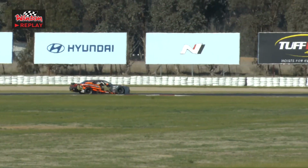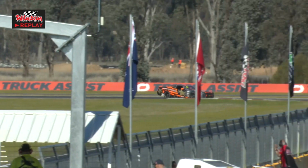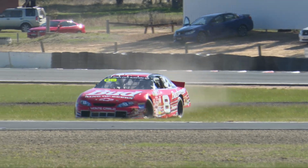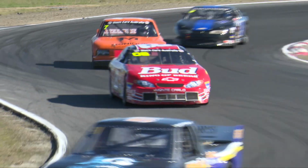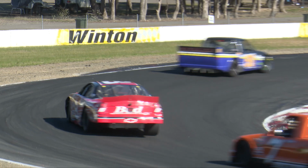Oh, a little bit late there, a little bit ambitious. So that was the last of the late breakers, and he had to pull out of that move at the last second there. There's Richard White off track, the number 8 rejoining at turn 8, a Mario Kart style shortcut, and hopefully it hasn't done any damage whatsoever. It doesn't appear to have done any damage to that Budweiser Chevrolet Monte Carlo whatsoever.